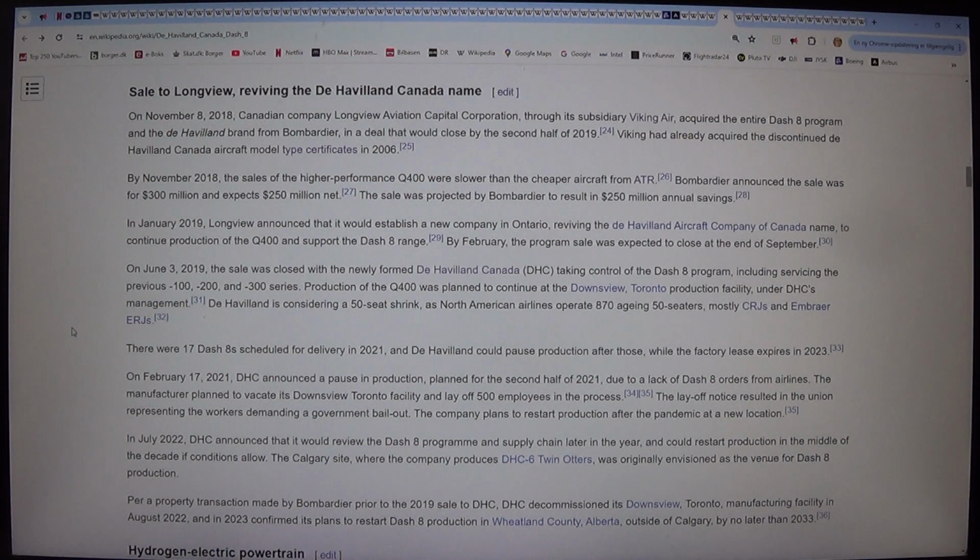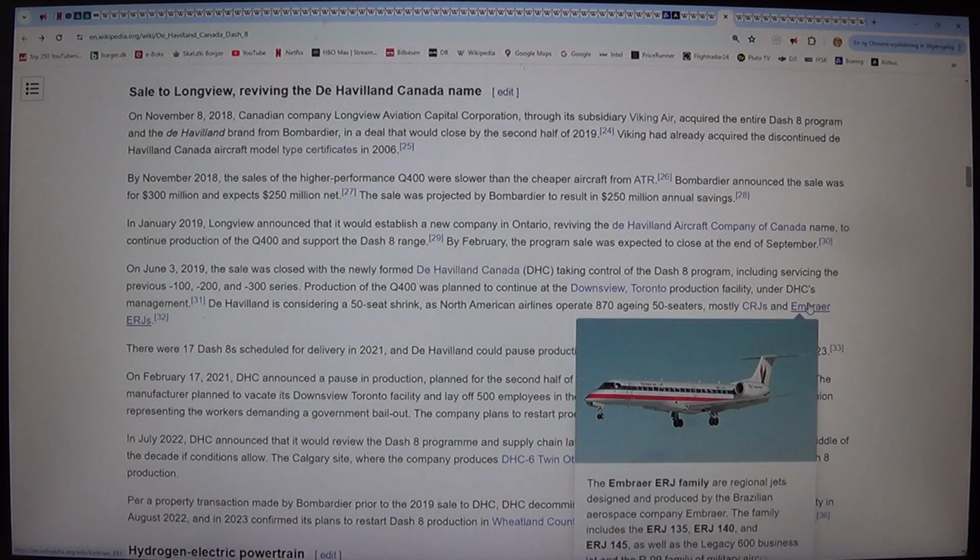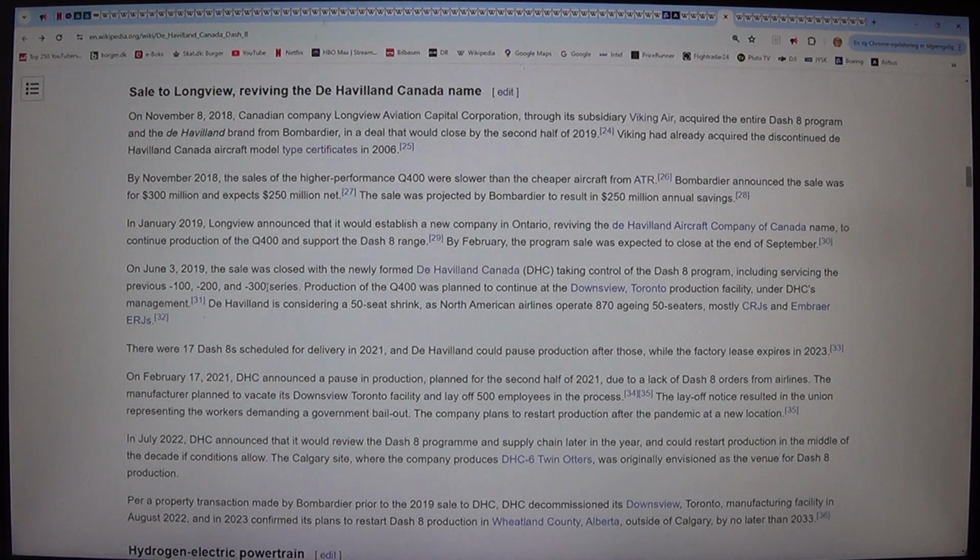De Havilland is considering a 50-seat shrink, as North American airlines operate 870 aging 50-seaters, mostly CRJs and Embraer RJs. There were 17 Dash 8s scheduled for delivery in 2021, and de Havilland could pause production after those, while the factory lease expires in 2023.